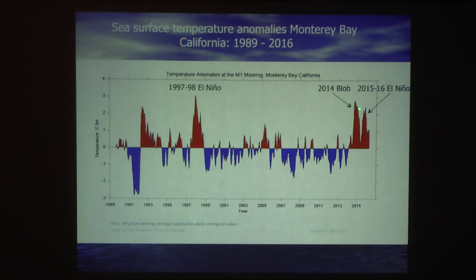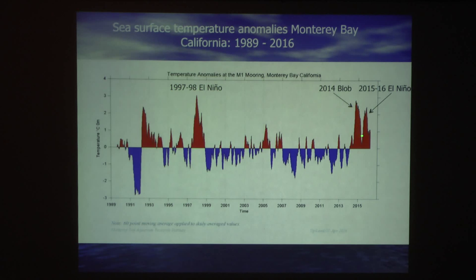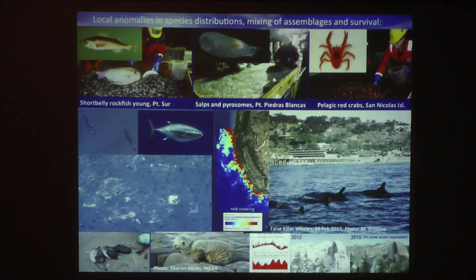And then we had this abnormal blob, which was a warming of the eastern Pacific, northeastern Pacific, but without an El Nino. There was no warming along the equator, and the thermocline was not particularly deep. But in terms of the magnitude of anomalies, it was quite similar to what was seen in 97-98. That blob sort of broke in the spring of 2015, and then we got the 2015-16 El Nino off of California. And in terms of the impacts biologically, this was perhaps even stronger than some of the strong events.